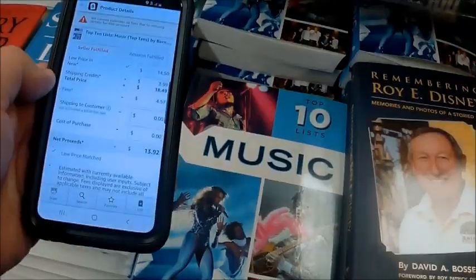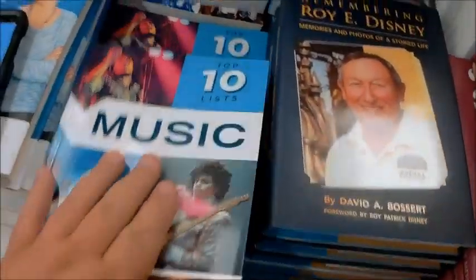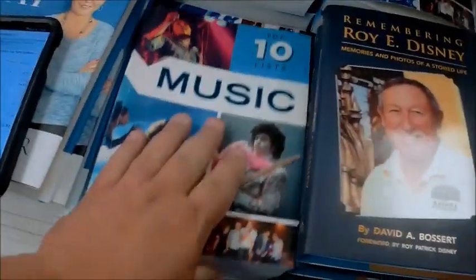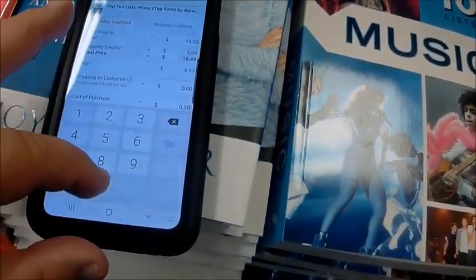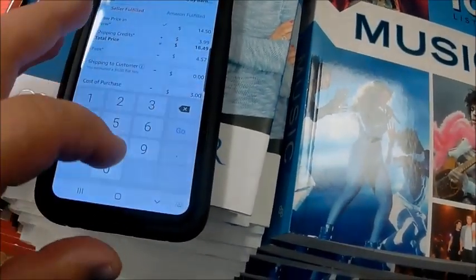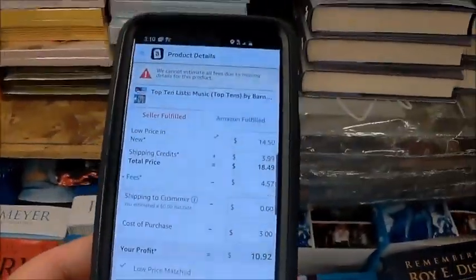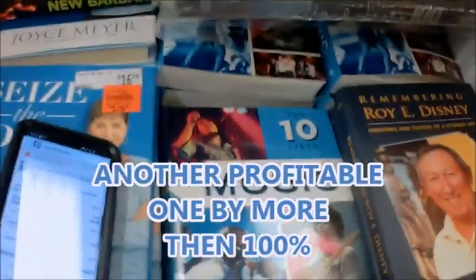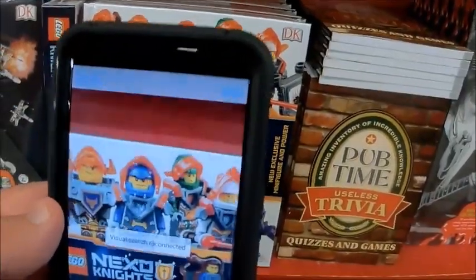Okay, this one is good too. We can see $13.92, and the cost is $3. So let's type in $3. $10.92. Look at that. It's definitely money to be made on that. So that'd be another one I'd buy. Okay, we're going to scan that.